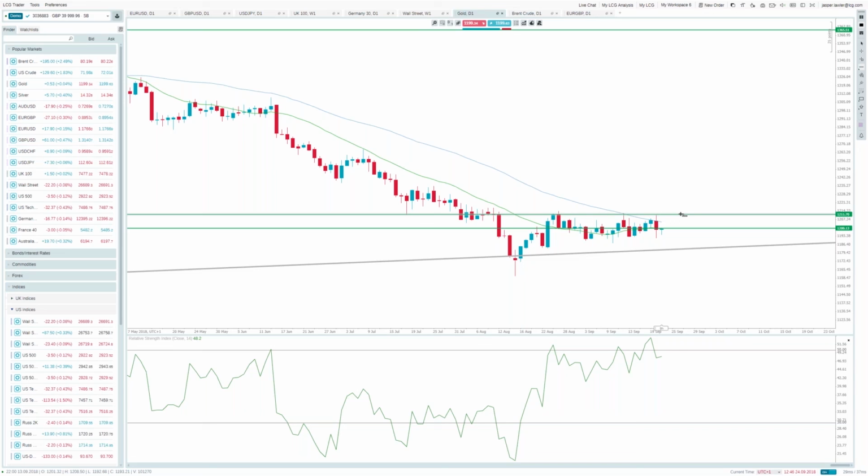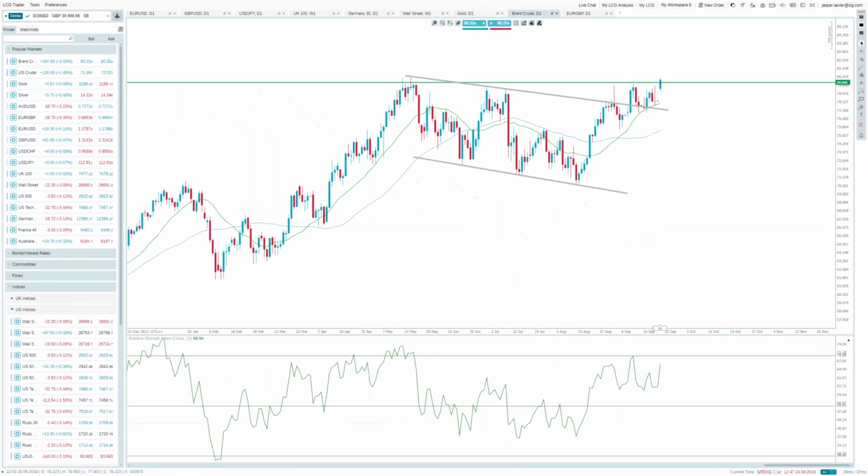Last but not least, the oil market. We're looking for a daily close above $80 a barrel after breaking out of this sloping channel. Market looking very bullish technically, and obviously we had OPEC, who had the meeting over the weekend, who didn't raise supply, so that's fundamentally supportive of the market too.